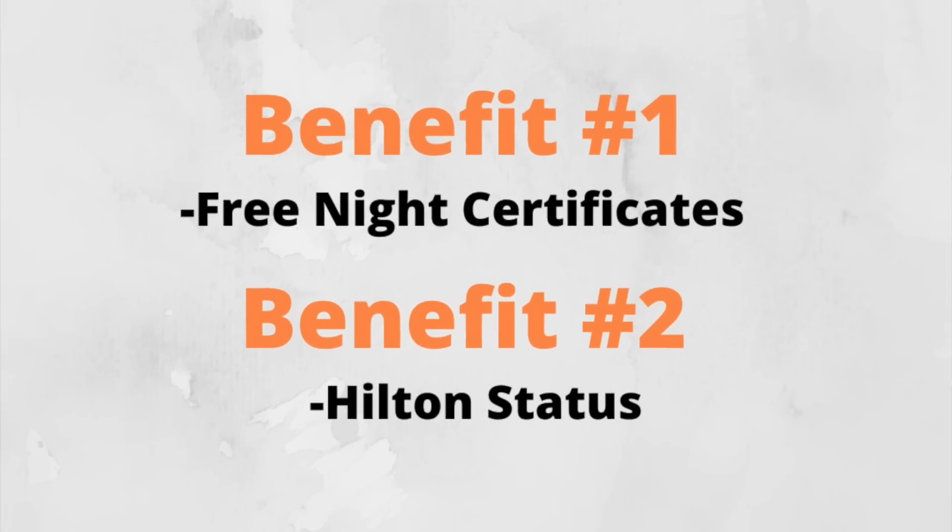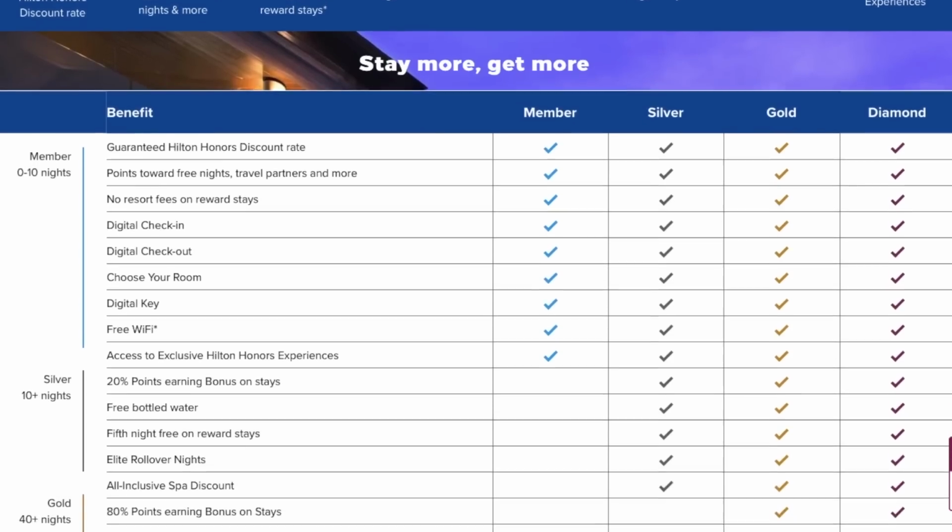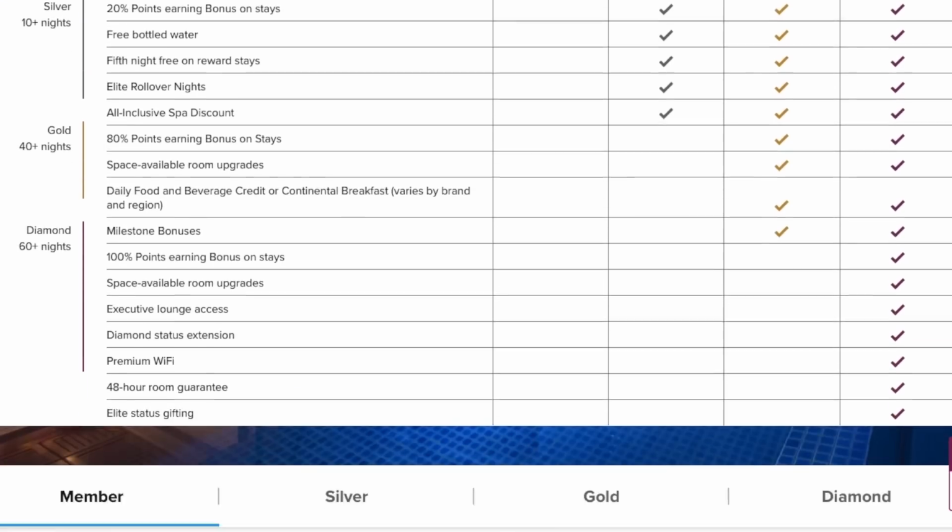All right, the next key benefit with Hilton credit cards, which is going to be another huge reason for why Hilton is crushing the competition, is going to be how valuable Hilton Status can be. Basically, Hilton offers 4 different tiers when it comes to Hilton Status, with each tier progressively getting better, and every single Hilton credit card giving you elevated Hilton Status.